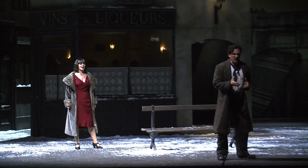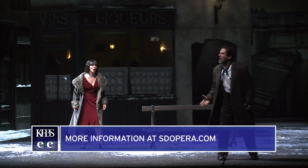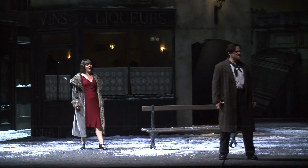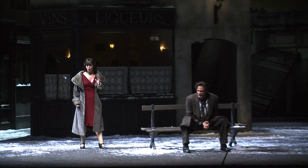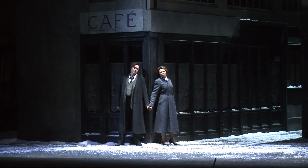But no matter what the setting, Bywater insists that the story is universal because human behavior doesn't change, and Puccini's music conveys that to an audience. He's very good at writing emotions very clearly. I hope they go away having had a wonderful evening, and I hope they will have cried.